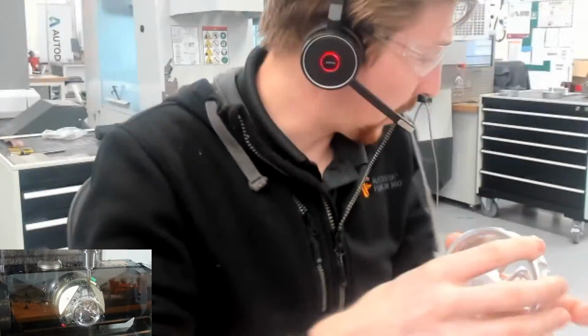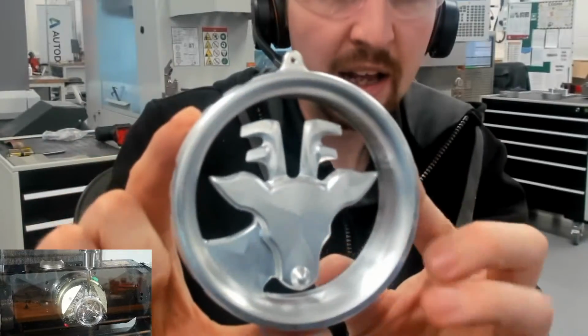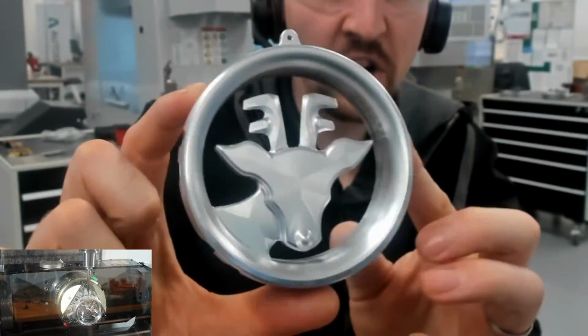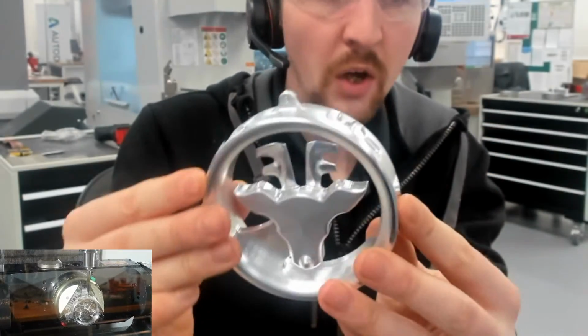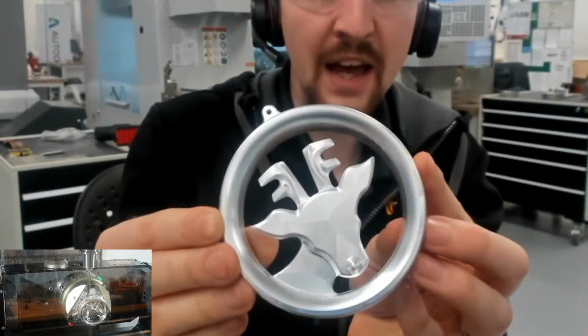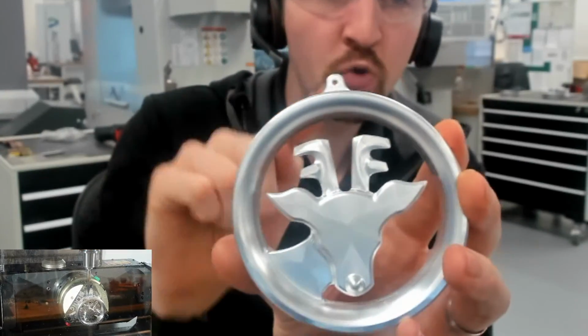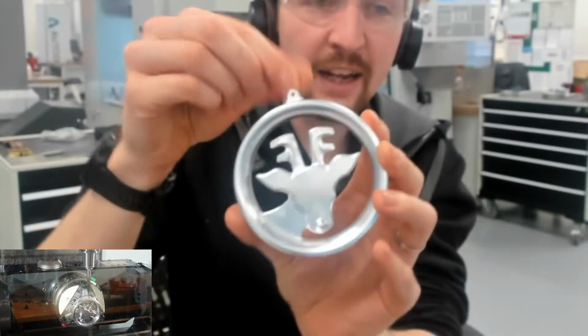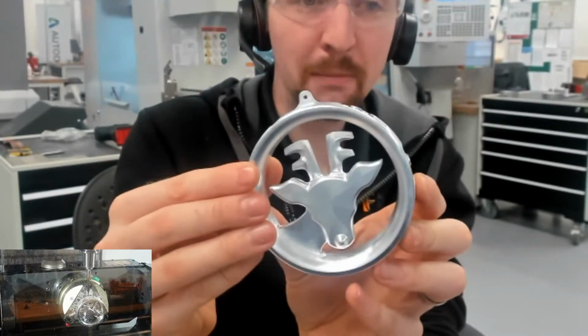So again, this was the part that I made. I've made 2 of them so far. First one. Again, we've got all those nice features on the inside, remember. We did the Op10 features first. We then flipped it over, did all the outside features. We then machined the F, little 3mm drill hole in the back there, to try and hang it on the tree. Again, just a really nice looking part.